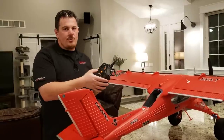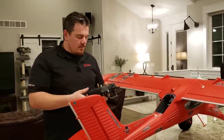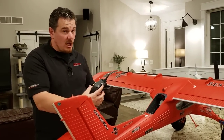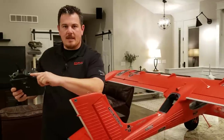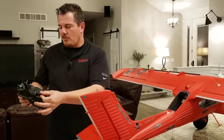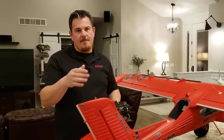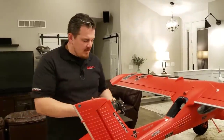It's always a good idea to turn off the transmitter. Okay, so it is off, stick down, throttle cut on, reversing not on. Flaps in your normal condition, and we never set up Expo either. So we'll set up Expo as soon as we're done, okay? So we'll talk about that.